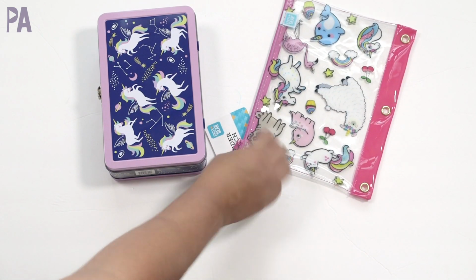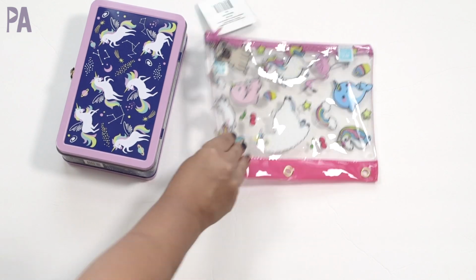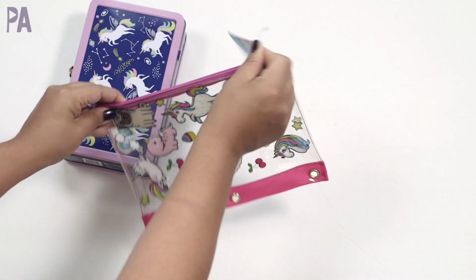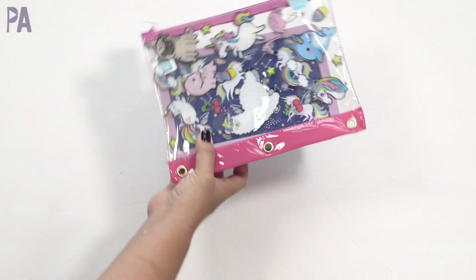And then this one, it's called a binder pouch, and it's the generic brand that was at Walmart. It's probably not going to hold up very well. It is a nice heavy plastic, but I might have to replace this mid-year, and I'm okay. She just wanted the unicorns and whatever it is on there.